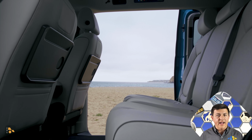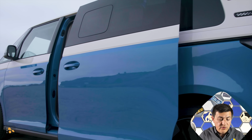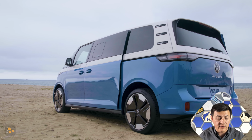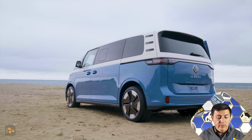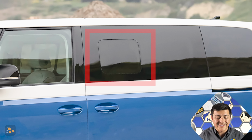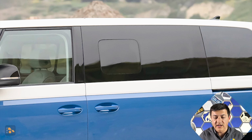Now, speaking of glass and opening, you'll notice in some of these photos we have kind of an unusual window on the power sliding doors. The power sliding doors for the second row are going to be standard. We don't have any video of these windows opening, but these are power sliding windows. I'm really going to be intrigued to see how this works in person and whether there's going to be some wind buffeting going on there.